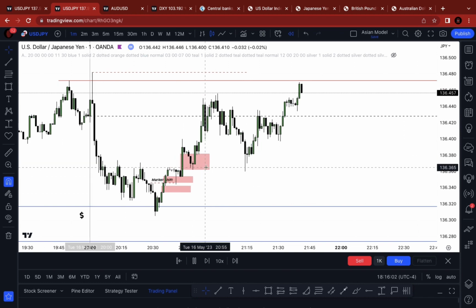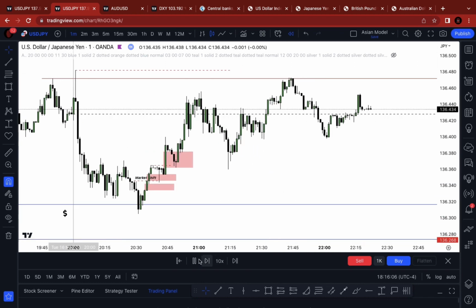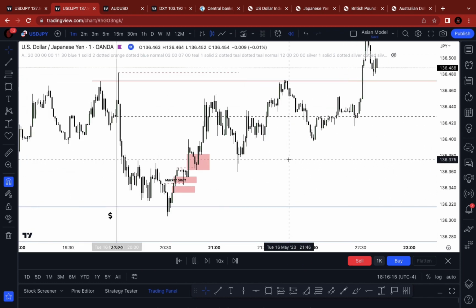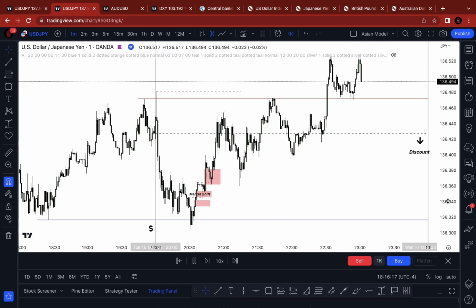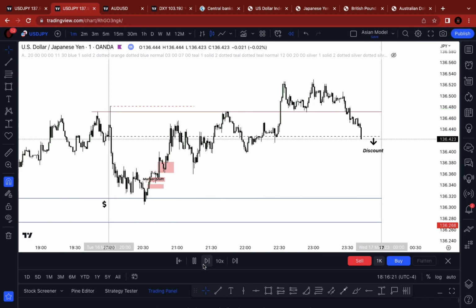See, the price comes back into it again. Uses it as quote-unquote support or retail support. Look at how price hits that old high. Look at the reaction. Old high. This is probably a scalp opportunity. Very small. But look at how price continues to push up and give you more than 20 pips.